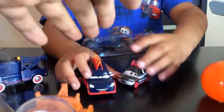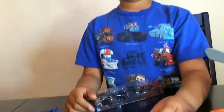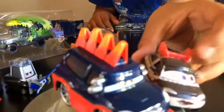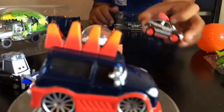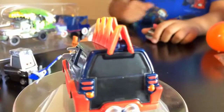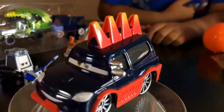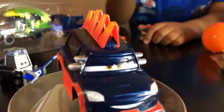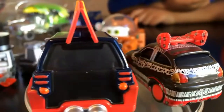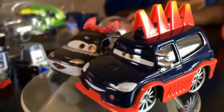One has a mohawk. Another one has a bow tie. One is a girl, one is a boy. Not together. One at a time. Whoa, he looks cool. Look at this one. I like his mohawk. Shiny. I like how they put his mohawk. Put them together. They look amazing, huh? All right.